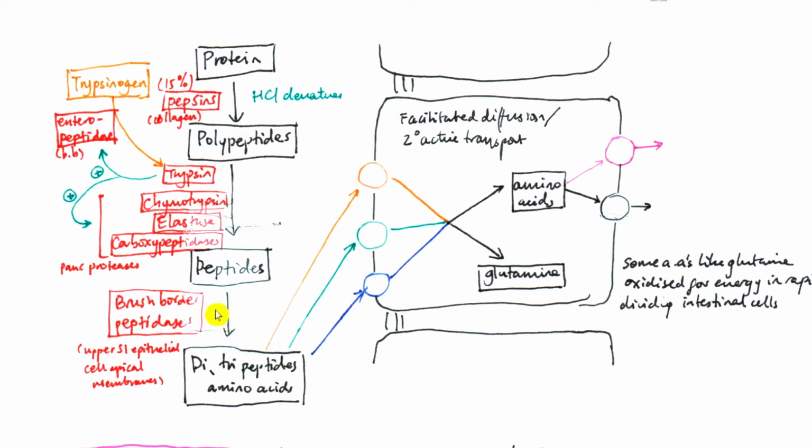And these peptides then are processed by brush border peptidases, which catalyze the breaking down of the peptides, the chains, into di- and tripeptides and amino acids. So these brush border peptidases are in the upper small intestine on the epithelial cell apical membranes.